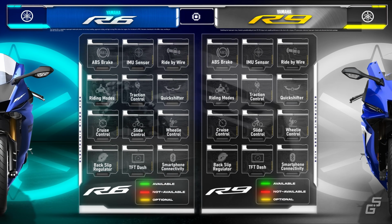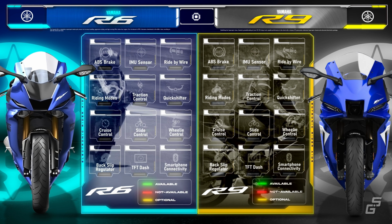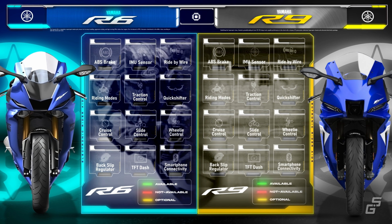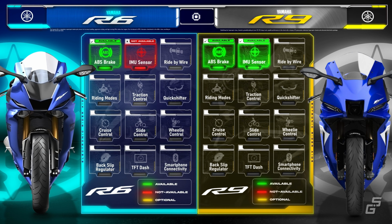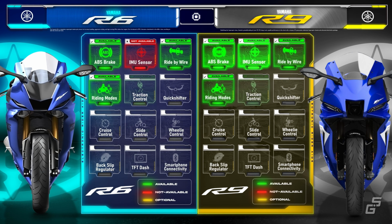With its last major update in 2017, the R6 naturally has fewer features and lacks some of the high-end electronics that the newer R9 offers. For starters, the R6 ABS is basic and not lean-sensitive like the R9's, which benefits from a 6-axis IMU.